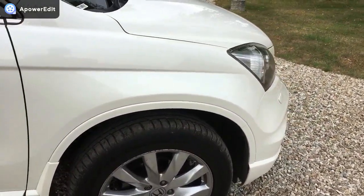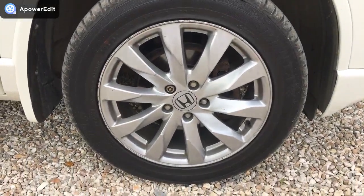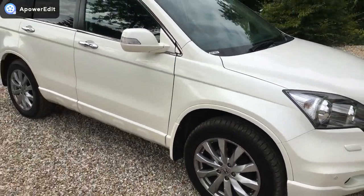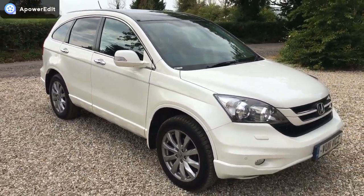And then down to the final alloy on the front. Again, really good, just the tiniest bit of curbing on the outside, right on the rim of the wheel there, but again, certainly keeping in mind the age and mileage of the car. But I mean, it's a very, very good looking car in really lovely condition.